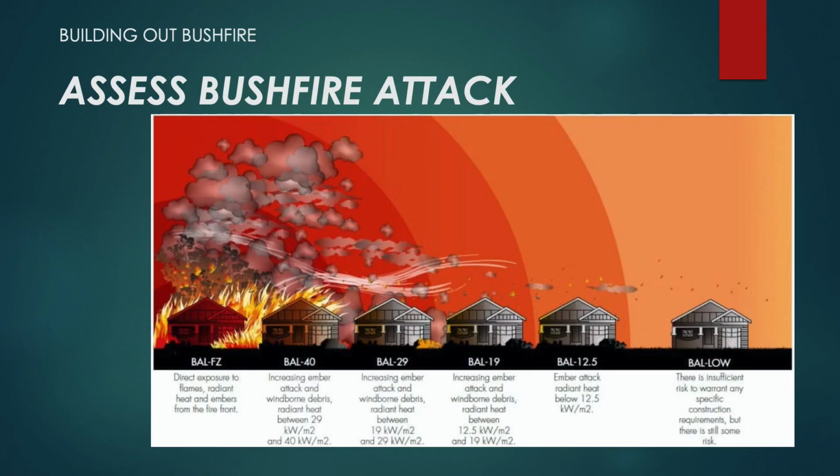So a simple diagram just explaining what John has already alluded to. BAL low is when there is some minor bushfire risk, and that of course can be in the middle of town because of the embers. It's not significant when it comes to bushfire building or rebuilding. BAL 12.5 kilowatts of square metre heat straight at the side of the building, hopefully not straight at you, because it would only take 12.5 and you're going to be fried to a crisp within what, 30 seconds? If you don't have protective gear, you're not set up for it. That's why we need to shelter.